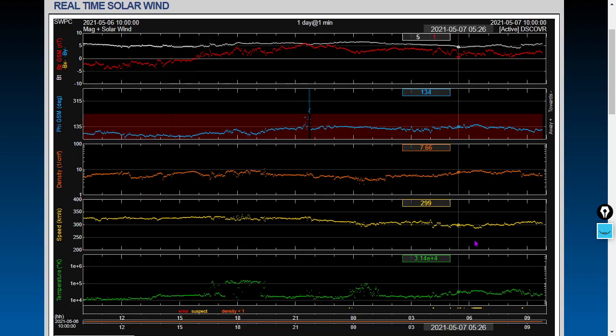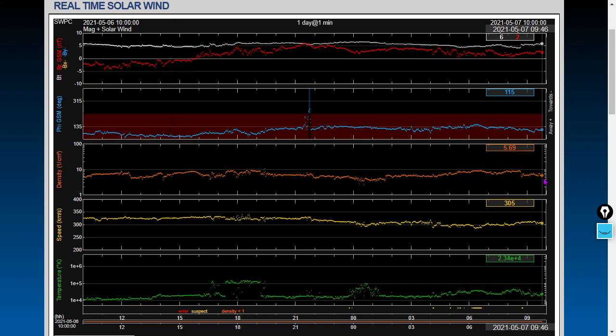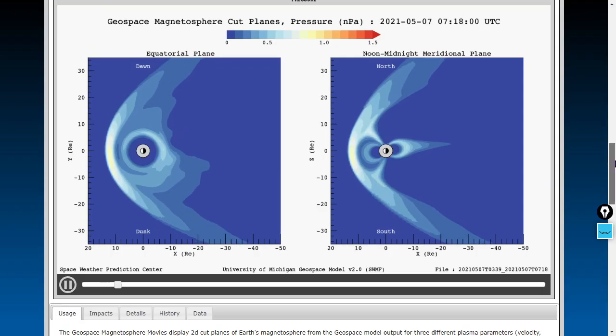Next, we'll look at the real-time solar wind. Give that a moment to load. And it's pretty uneventful here over the past 24 hours. Current solar wind density, a little over 5.5 protons per cubic centimeter. Solar wind speed very low. Background levels at 305 kilometers per second, making for a weak geospace.